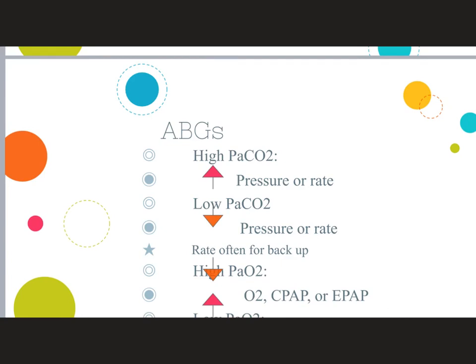So we will go over these one by one. So ABGs. If your patient has a high PaCO2, we can increase the pressure. The pressure that we increase can be IPAP, because IPAP equals ventilation, or we can increase pressure support. If you increase IPAP, you're going to increase pressure support as long as you leave the EPAP alone.